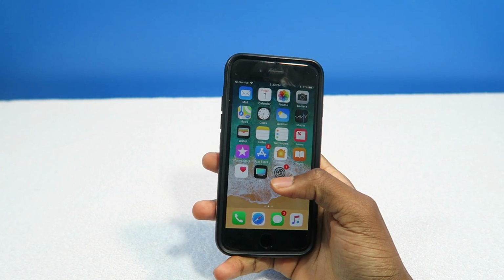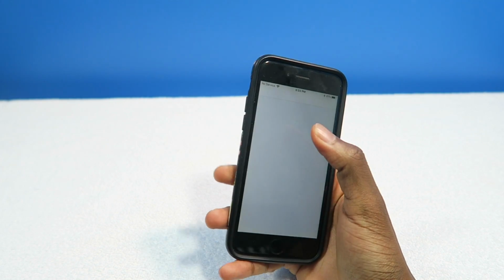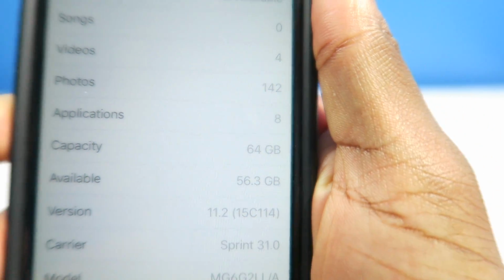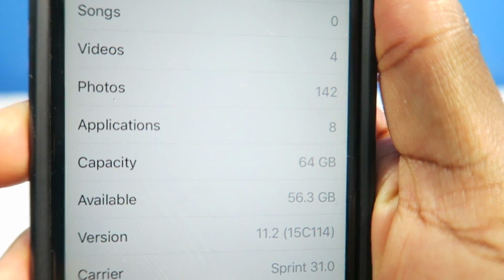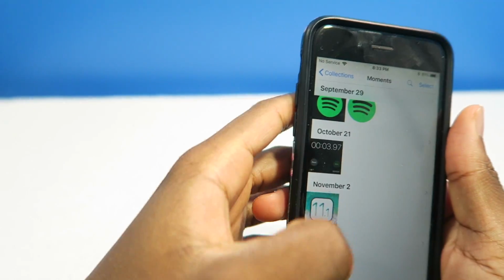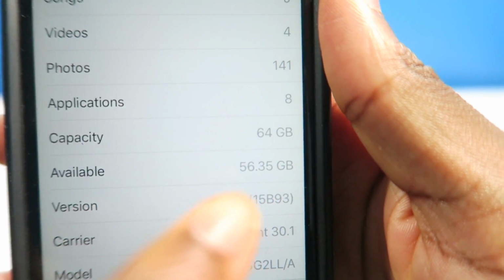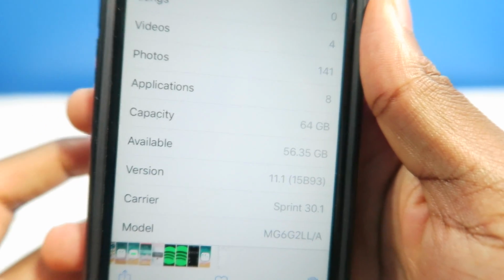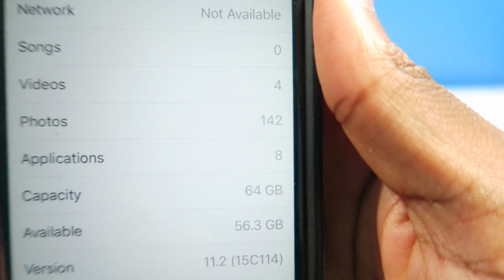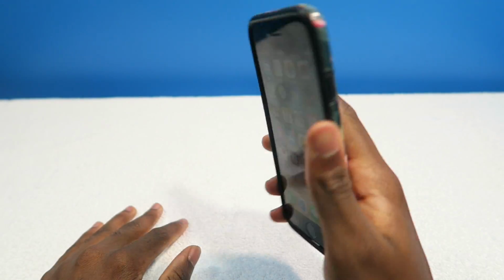And here it is, guys, iOS 11.2. Let's go into the settings, general, about, and as you can see right there, 11.2. Alright, so 56.3 gigabytes. And if I go into my photos, this is 11.1. I had 56.35 gigabytes of space available, and I updated to 11.2, and now I have 56.3. So a little bit of space saved, but that little bit can mean a lot.